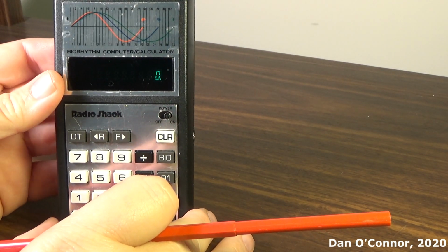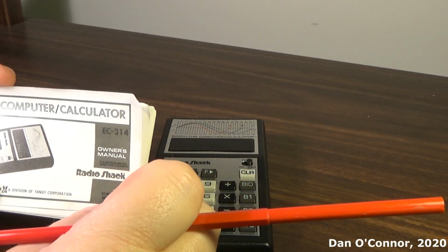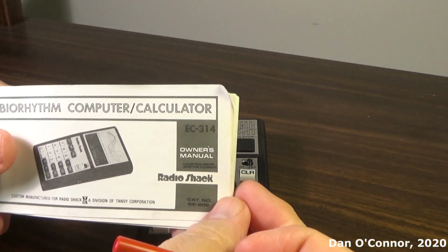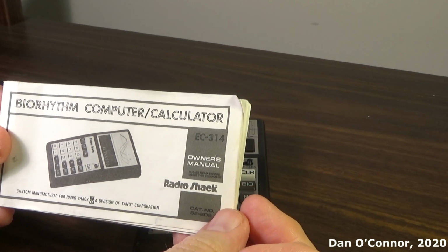So that's the Radio Shack Biorhythm Calculator EC314 from 1980. Hope you enjoyed it.